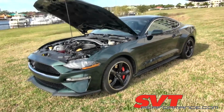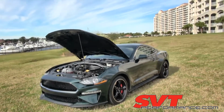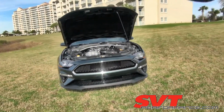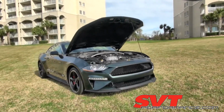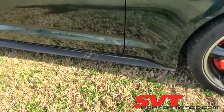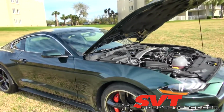If you wanted to buy one of these cars and have it be ultra rare in the future, probably the black one is the one to get. I'd imagine they're going to build fewer of those than the dark Highland green ones. But I never thought that the black Bullitt looked all that great. For one thing, I never want a black car because, as you can see by all the pine pollen on this one, I live in South Carolina, and a black car would just look terrible in about 12 minutes out in this stuff. At least with the green, it's hidden a little bit.